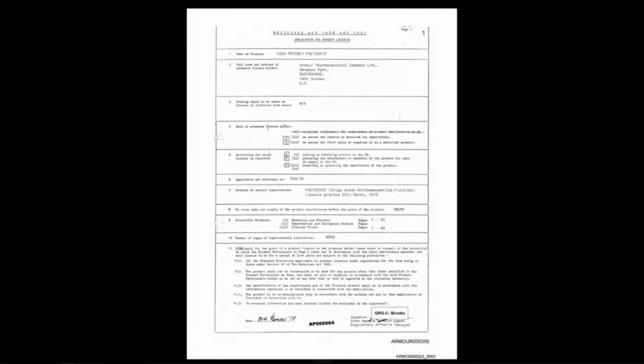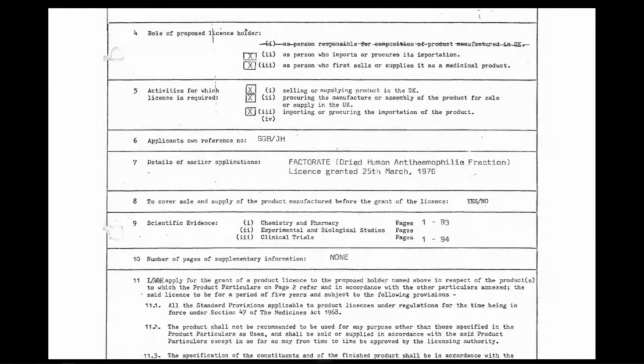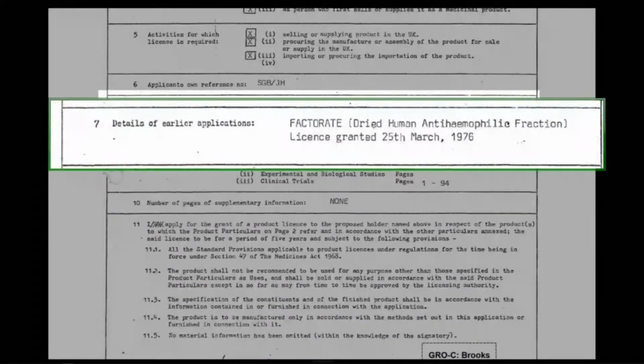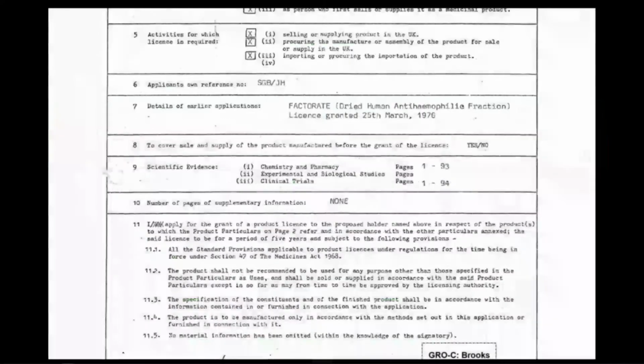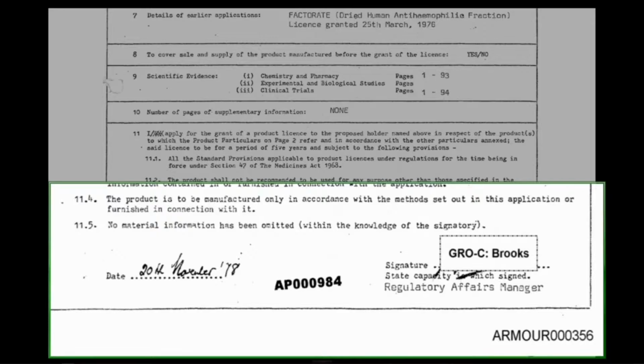If we go to the application, which is at ARMO 0000, so 5023, and if we go to page 3, we'll see a similar form to that which we looked at before the break. So the name of the product is the high potency factor VIII. We go down the page to box 7, details of previous applications, references made to the factor VIII license. And then the very bottom of the page, we can see the date of the application, 20th of November 1978.